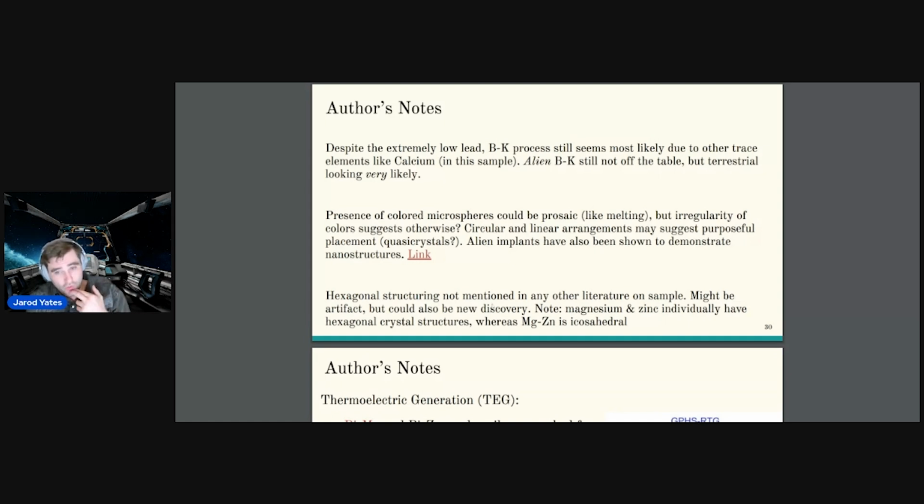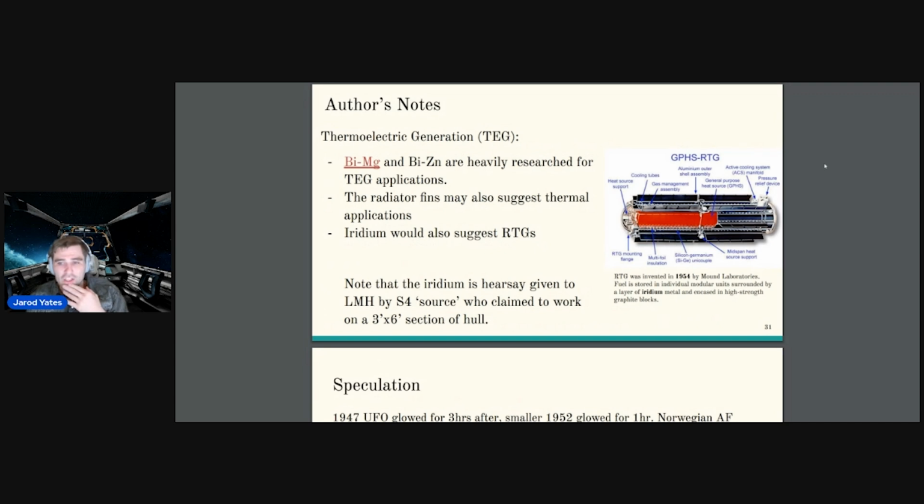It's important to note that magnesium and zinc, each of those individually have hexagonal crystal structures, but when you combine the two, you get icosahedral structure. By the way, in case this thing does have quasi-crystal nature to it, that magnesium zinc would indicate icosahedral symmetries, which are important for quasi-crystals, and I'll go into that a little bit later, but just keep that in your back pocket.